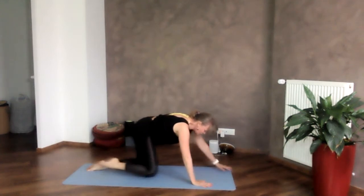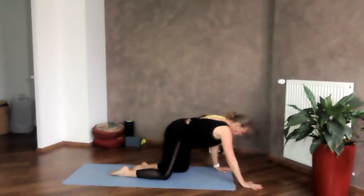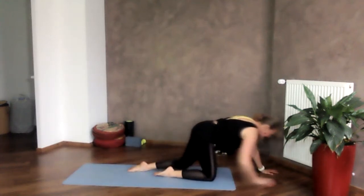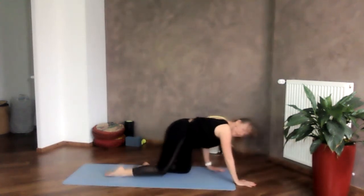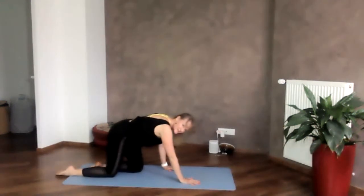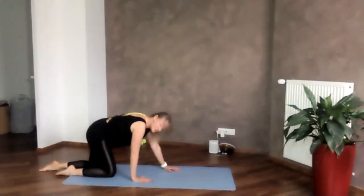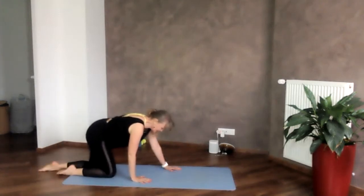And let's crawl forward. Right knee, left hand. Left knee, right hand. Right knee, left. And then let's crawl back. I know this is a bit strange, but remember we did those exercises, the breathing exercise that stimulated the right and left brain? Well, this is also stimulating the right and left brain.